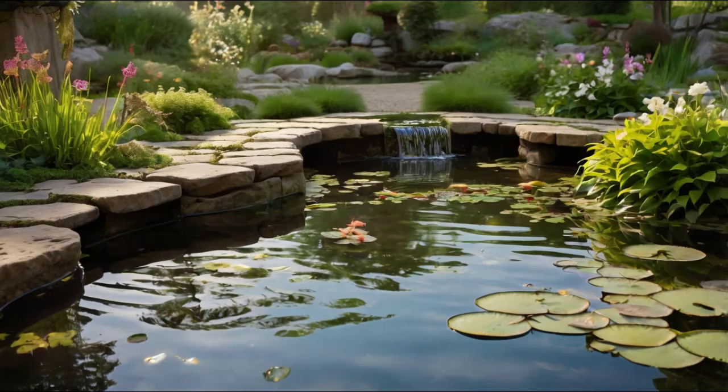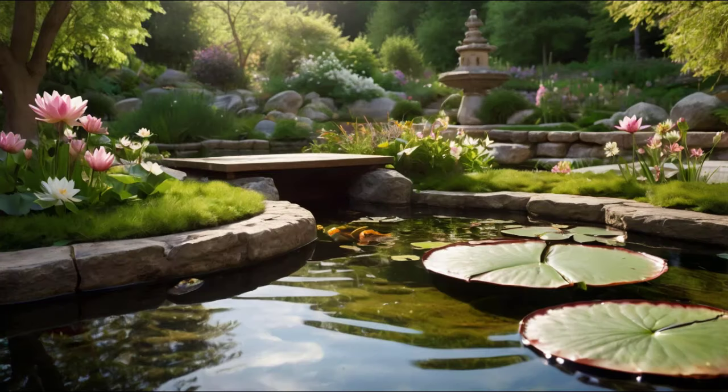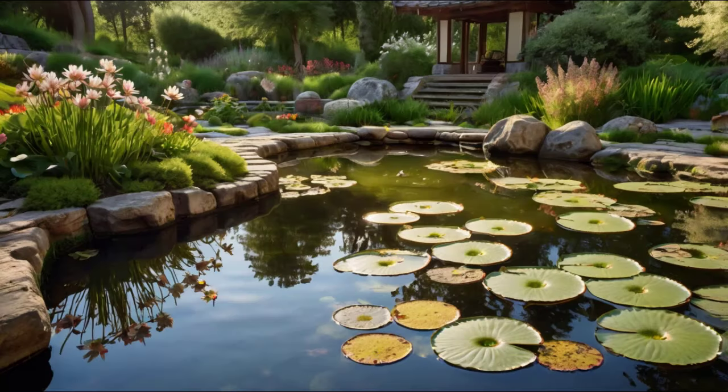4. Complete the surrounding space. Arrange a relaxing seat. Place a stone bench or swing near the lake for a space to enjoy the view. Plant more shade trees to create a cool space.